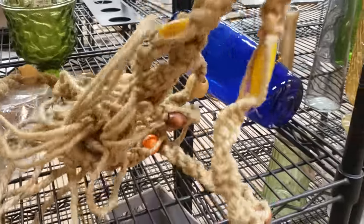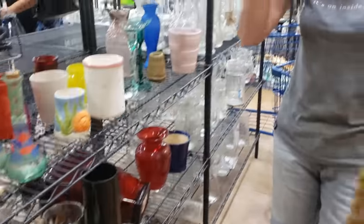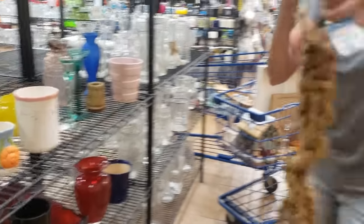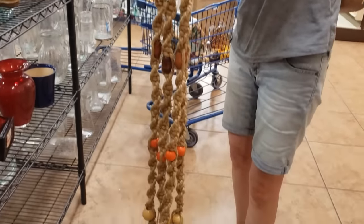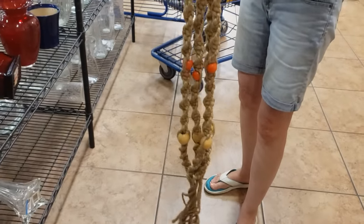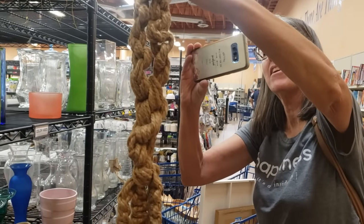Okay, Danny is the macrame expert. Ooh, old or new? That's awesome. Oh, that's amazing. That's awesome. Got the wood beads, got it going on. That's what you want to find. How much is it?